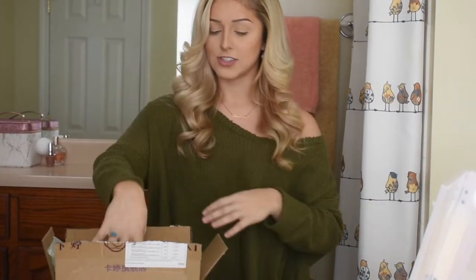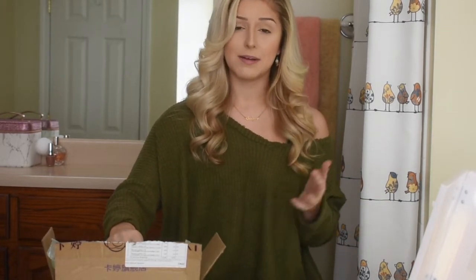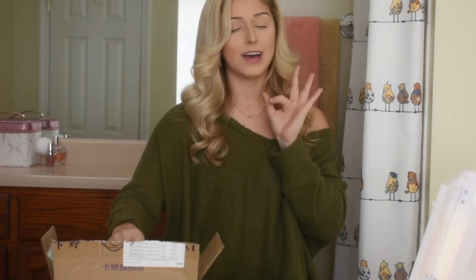Now, a lot of this stuff is actually in Chinese, and I can't read Chinese because, unfortunately, it's not one of the languages I've spent my life learning. But if anybody in my comments can read Chinese and help out with the translations of like shade names and stuff, that would be bueno, very helpful.